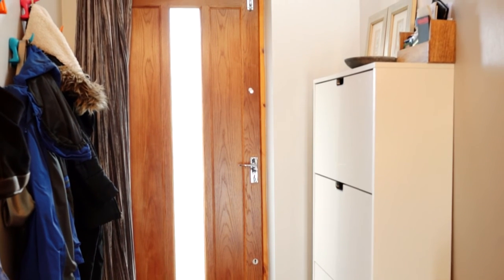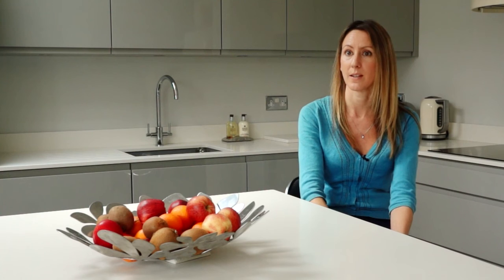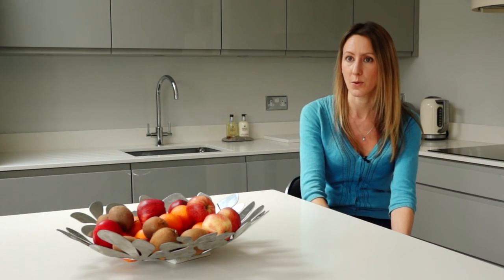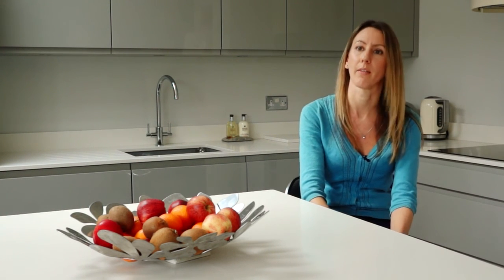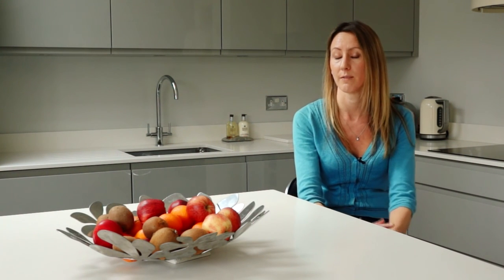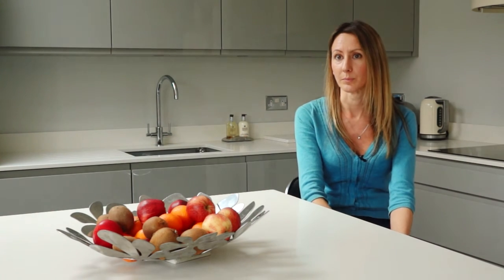So Emma was fantastic to work with. Our first meeting went really well. That's why we decided to go with Emma. She was very patient. She listened to our views about what we wanted out of the house, but then came up with some of her own suggestions, and that was really her creative thinking. So yeah, I really recommend her.